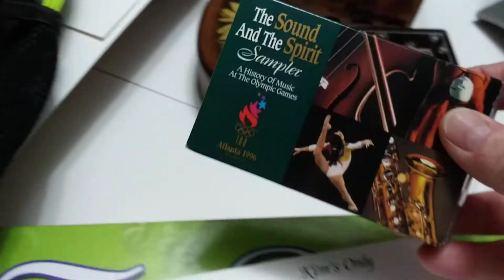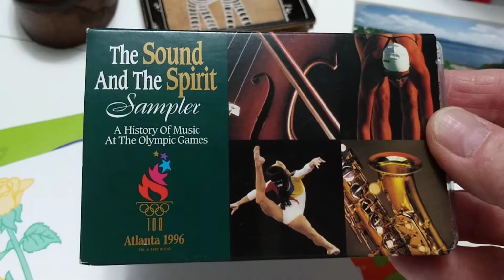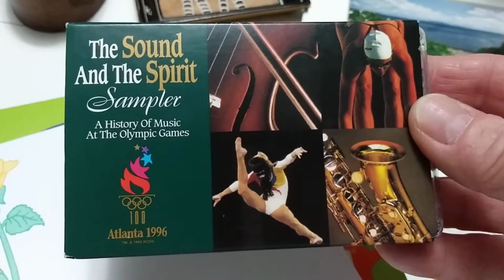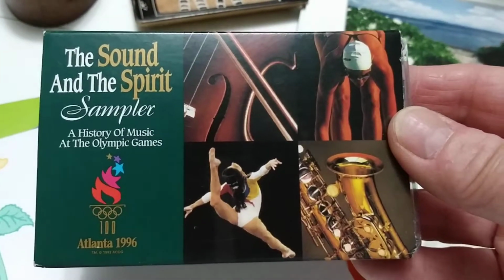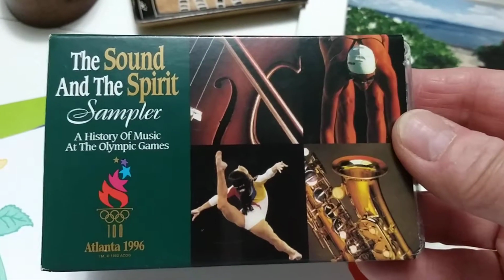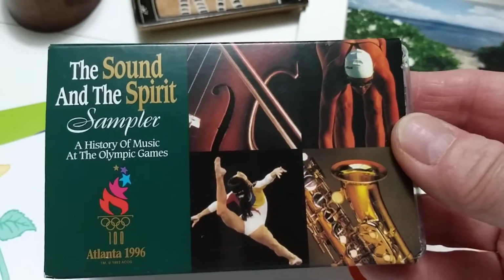Next item, I found this today. This is a music cassette, The Sound and the Spirit sampler, a history of music at the Olympic Games, and it was published for the Atlanta 1996 Games. I have not looked this up yet. We'll see whether this is worth anything. If not, I'm going to listen to it. It should be interesting.